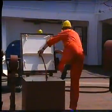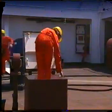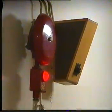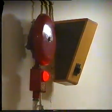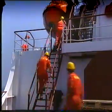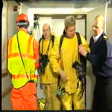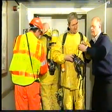It is most important to practice wearing a BA set whenever possible. This is why, on board ship, regular exercises are held to simulate the conditions of a real emergency. You got your pressure check? 300.